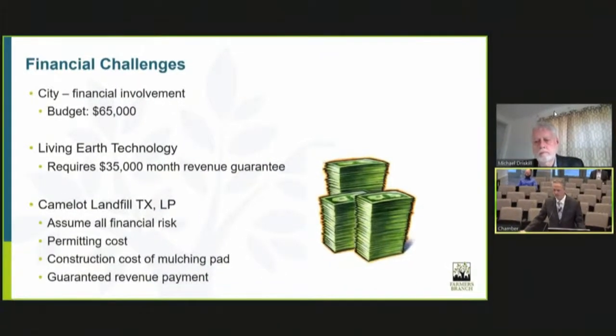Certainly all three parties think it's the right thing to do. The challenge is local folks don't want to assume a 35,000 per month loss or expenditure, depending on how you want to look at it. Especially unknown how long it's going to take to get to that amount of revenue, so it's a self-supporting operation. So we're at a bit of an impasse in terms of this project at the moment because they don't want to cover that cost. They have margins they've got to meet. Local folks are not willing to.